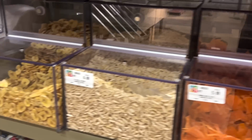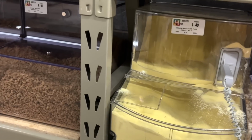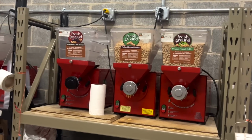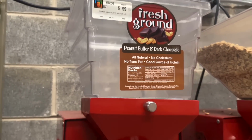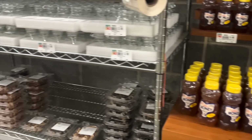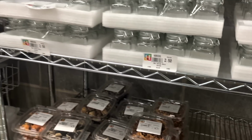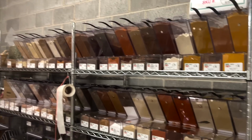Even dates, nuts, dried items, seeds, fine rice flour. Spot where you can get bulk honey and make your own peanut butter. Really nice. That one sounds like some people would love that. Dark chocolate with peanuts. Almond butter, honey roasted peanut butter. Milled oats, honey, different mushrooms, spice jars. Really could spend a lot of time here weighing out your own spices.